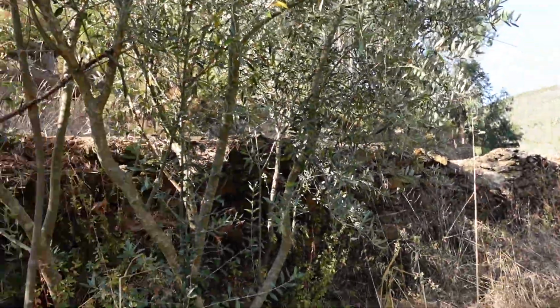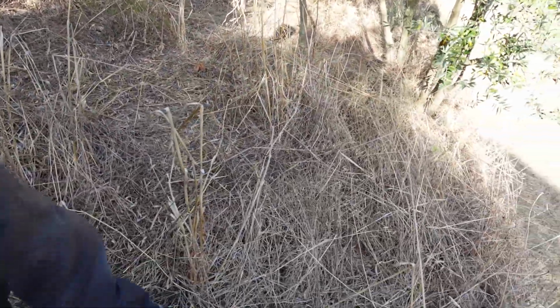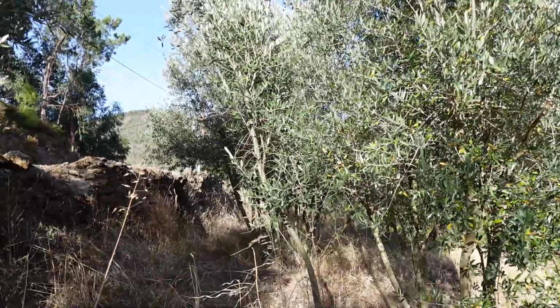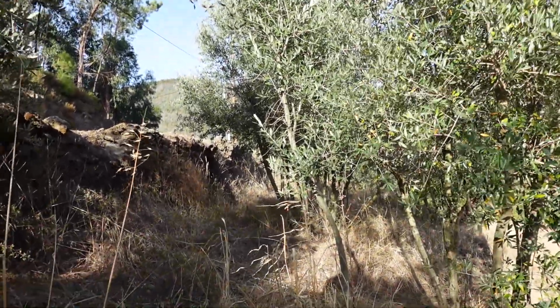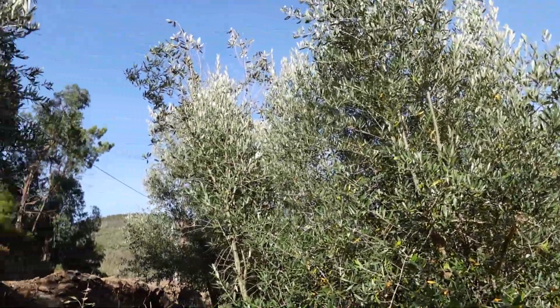Right, this level, obviously I've got it to strim, but it'll take minutes really, because it's just dry, almost like hay, dry grass. Strim all bullets through this. Obviously a lot of olives in front and behind you. Quite a large olive grove really.